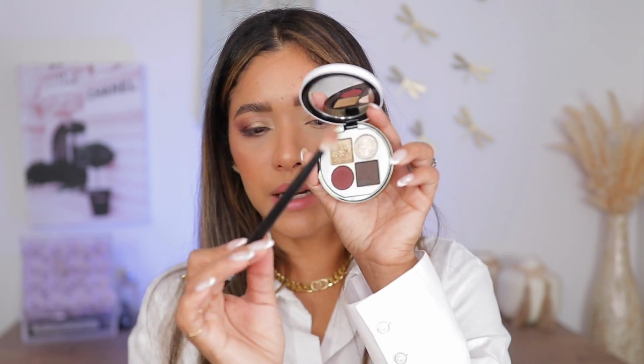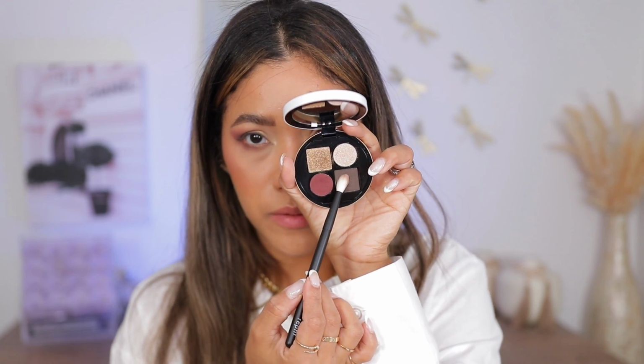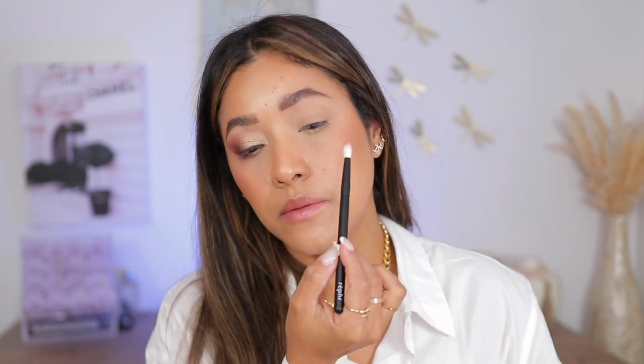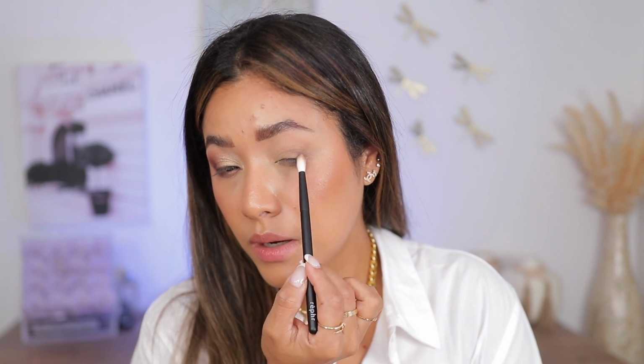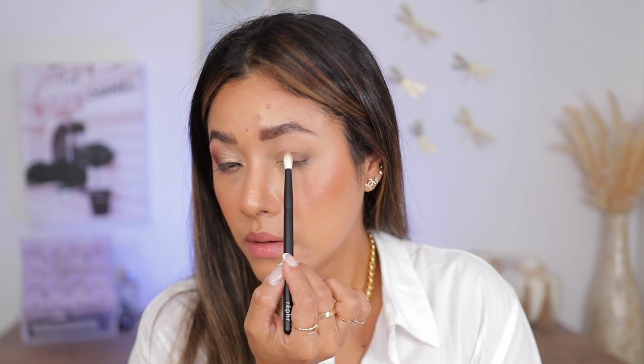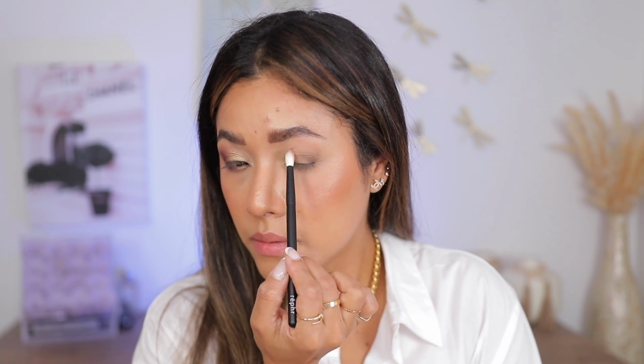So I'm going back to 15, which is the biggest brush for Refer in the mini set. And I'm gonna lightly pat these in my outer V and just blend. So I just want a little color, but not so much. These will be my everyday look.